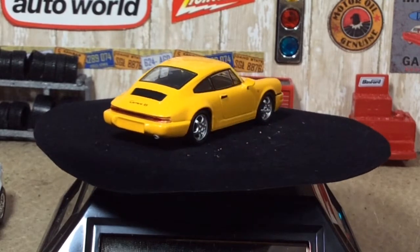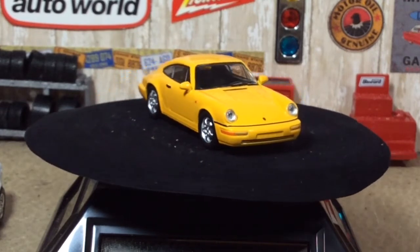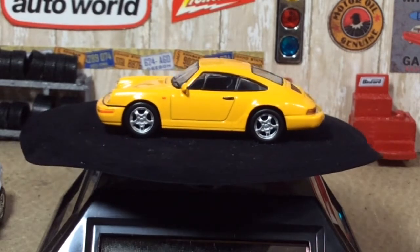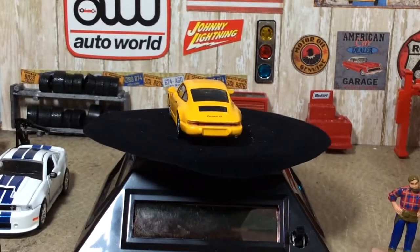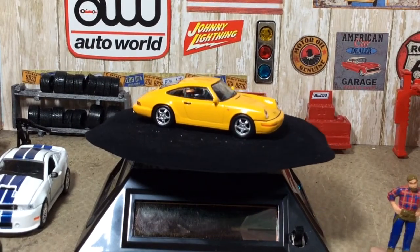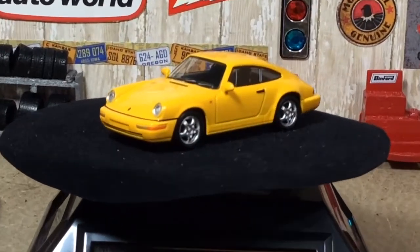Now, I have the new Tomica Limited Vintage Porsche on the way, the blue one. So when that shows up, I'm going to do a little comparison video. I think the TLV is going to be noticeably nicer. You know, people always say that with TLV. When I got the Konami Honda Prelude, somebody told me wait until the TLV Prelude comes out. It's not even going to be close.